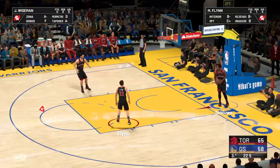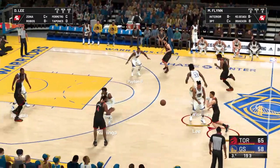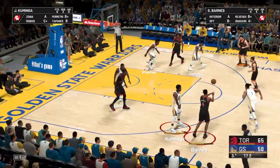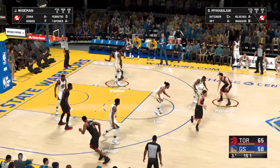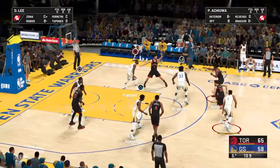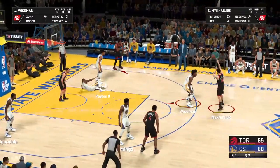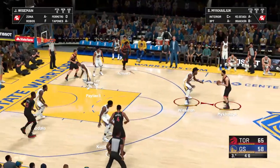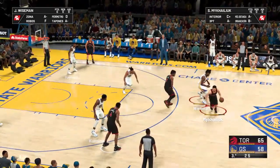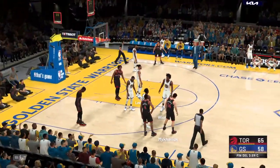They are just killing him on the interior. Toronto leading by 7. Flynn the pass to Barnes. Here's Mikhailuk. 15 points in the game. Back to Achua. Pass to Mikhailuk. For the three. And some nice defense there to end the quarter.